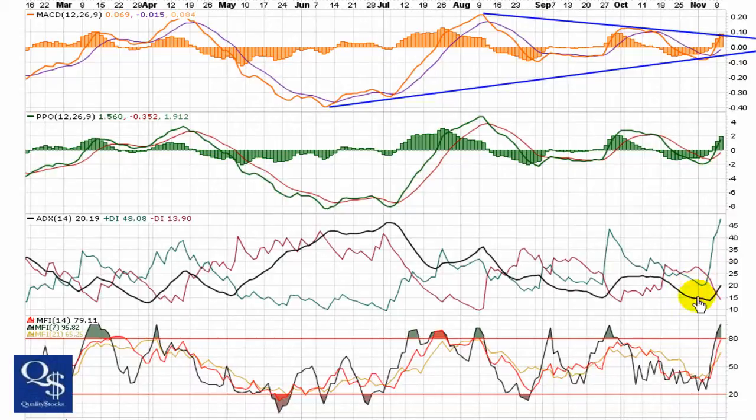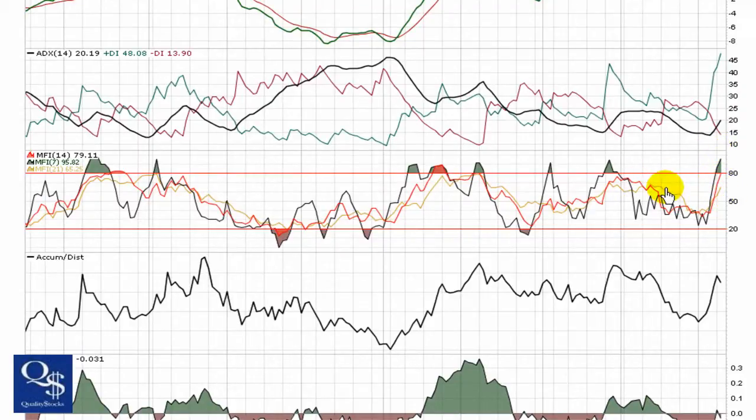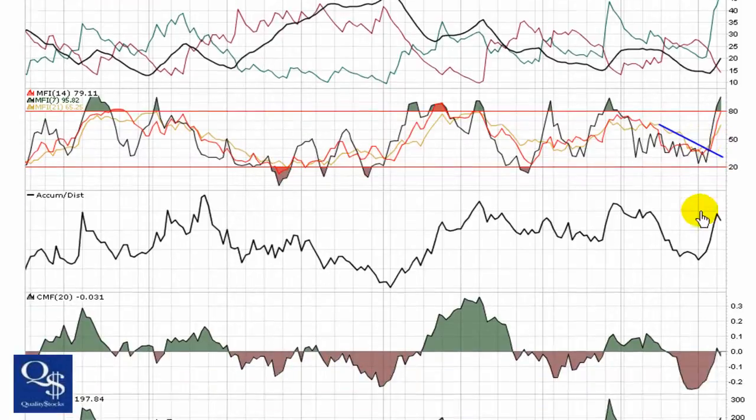We are seeing some indicators get to some pretty high levels. See this positive DI all the way up, pushing 50 at this point. But the ADX is still down low, so there's a lot of time for this to turn into a strong trend from this point. MFI has now broken through the downtrends it had coming through this area. Strong move back up through 50.